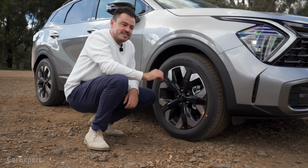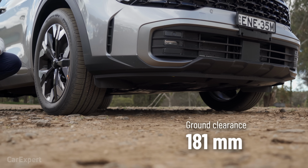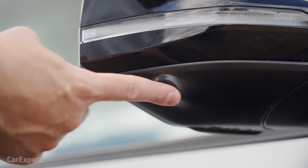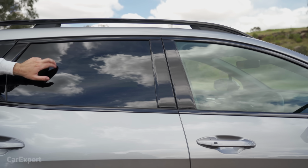And in terms of ground clearance, yes, it's no rock hopping four-wheel drive, but you have just over 180 millimeters available. Up the side here, piano black side mirror with an indicator built into there, little camera there for the 360 camera. You get these piano black roof rails, privacy glass.